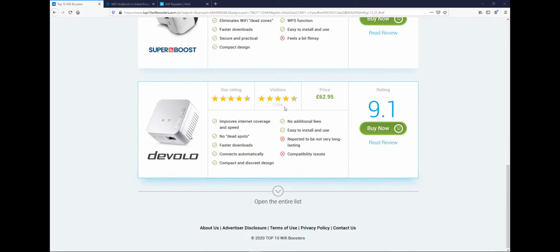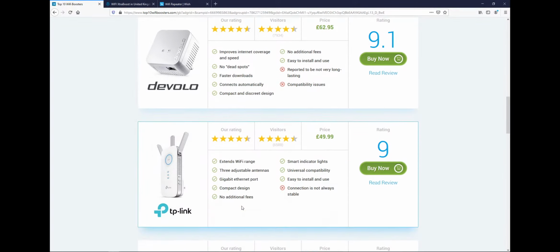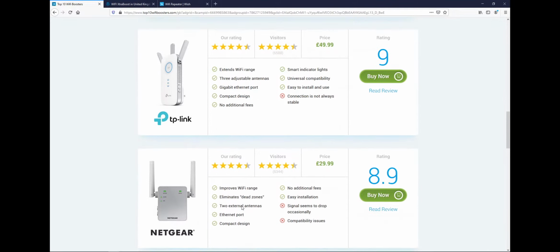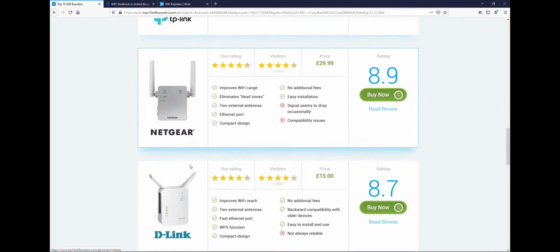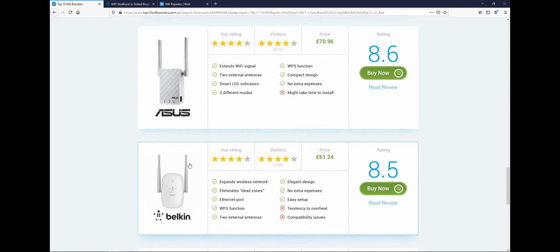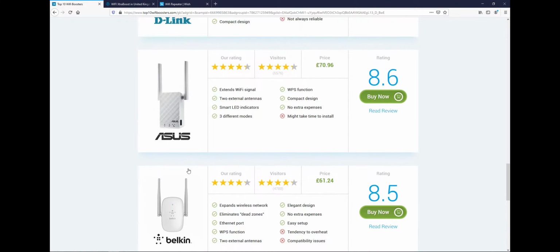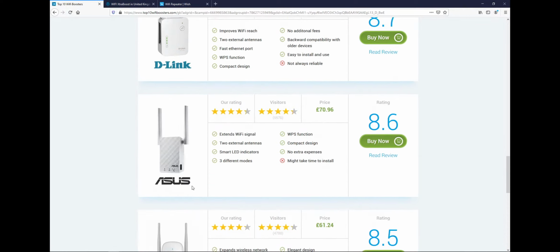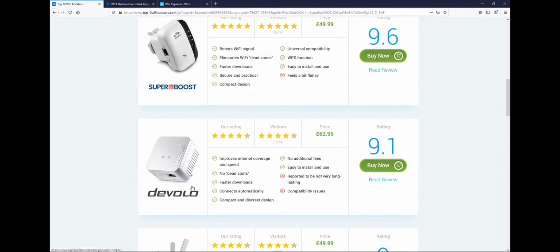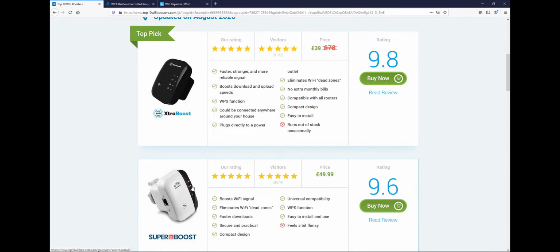This one, incidentally, is actually a genuine one. I'm not quite sure why they're doing it the way they are. Let's have a look down here. Yeah, so this is a genuine one. It's not one I'd particularly buy. And then we're into the known brands, the good stuff. These are the ones I would actually buy, especially the TP-Link, the Republic of Gamers ones, and even the WavLink isn't that bad. But these two are junk, and this is how they work.